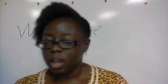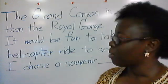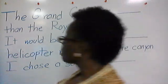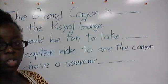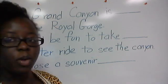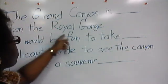Okay, so now we're going to go ahead and take a look at some sentences that I'm going to put up on the board. Okay, so I have written some sentences on the board, and we're going to insert the proper words in these blanks. So the first sentence reads, the Grand Canyon is blank than the Royal Gorge. The blank is supposed to be, if you remember like yesterday's Phonics worksheet page, we're doing something like that. The blank is supposed to be deep, deeper, or deepest.